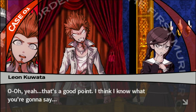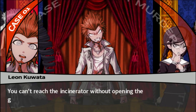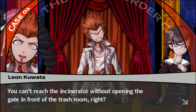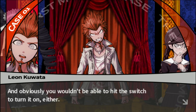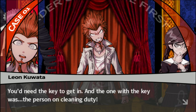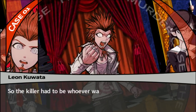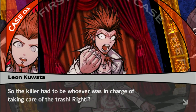Oh yeah, that's a good point. I think I know what you're gonna say. You can't reach the incinerator without opening the gate in front of the trash room, right? And obviously, you wouldn't be able to hit the switch to turn it on either. You'd need the key to get in, and the one with the key was the person on cleaning duty. So the killer had to be whoever was in charge of taking care of the trash, right? No.